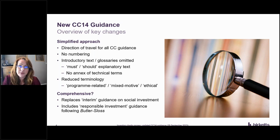Because of this simplification of the guidance, we've also seen a real change in terminology. And I think potentially quite unhelpfully, the Commission has omitted that section that you may be really familiar with that usually is included right at the beginning of guidance that explains what the Commission means by must and what the Commission means by should. Now, some of the guidance, the older guidance that's still available, has that in there.